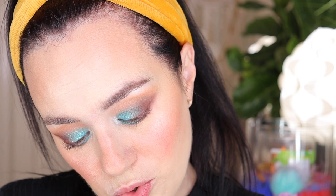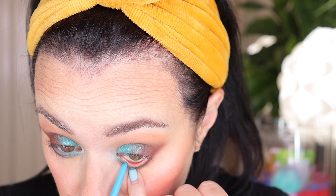Very, very beautiful. Okay, now I'm going to use this eyeliner right here, and this is the Essence Long Lasting Liner. Show it to you guys. And it's in the shade turquoise, and it's one of those twisting ones. Okay, so I'm gonna use this in my waterline just to kind of give it another turquoise pop of color there.